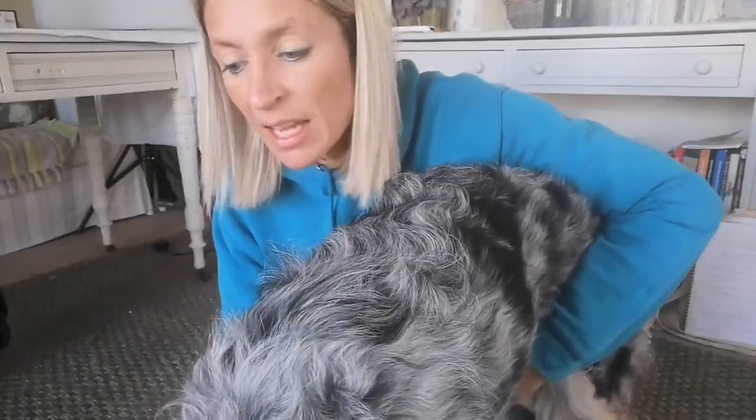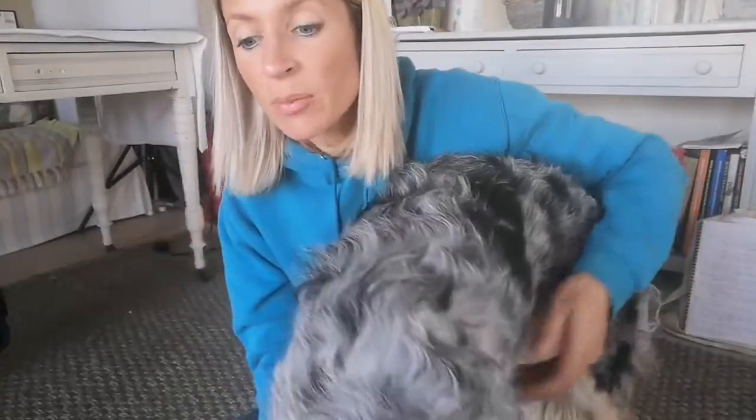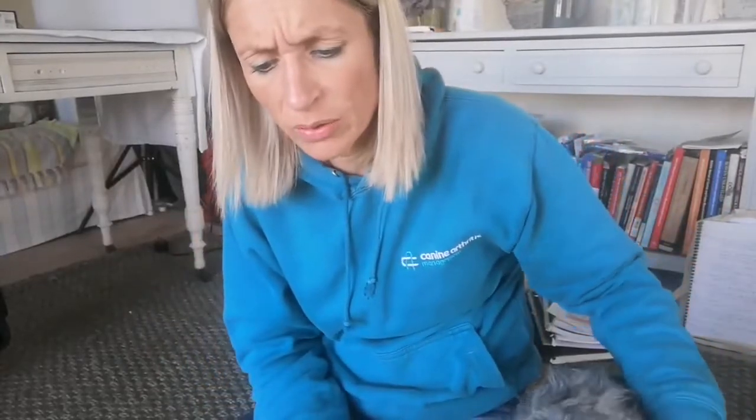You can do one nail at a time with loads and loads of reinforcement with treats and praise. You might find that you actually use an emery board. So you file the nail down. You might find that you can actually use a, oh goodness, what are they called? A little burr drill. I know what I mean. And you can burr the nail back. You might actually find that you need assistance to do it.